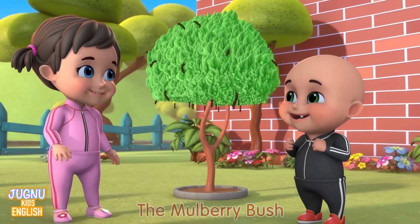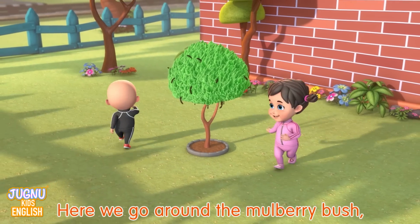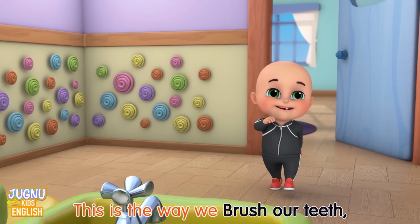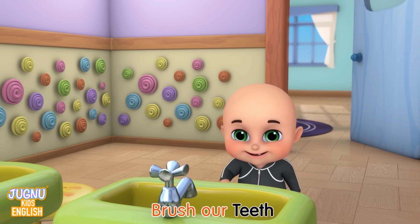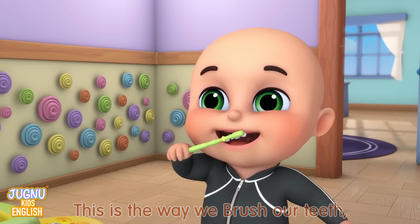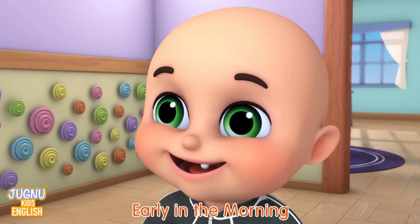The mulberry bush. Here we go round the mulberry bush. Early in the morning, this is the way we brush our teeth. Brush our teeth, brush our teeth. This is the way we brush our teeth. Early in the morning.